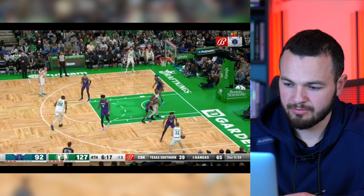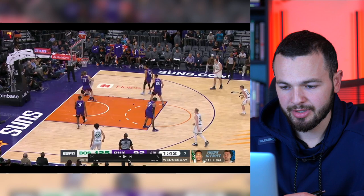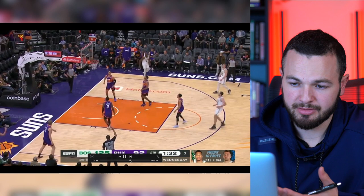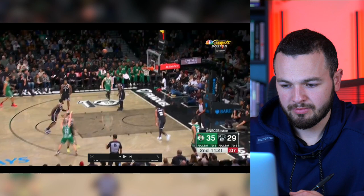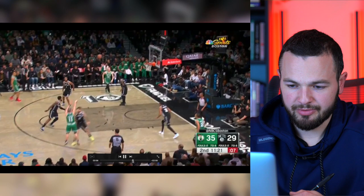Another one off the dribble, doesn't make it. This is another one. I think this is a great shot. Kind of just misses it again for whatever reason. Hasn't been shooting as well. So good move, kind of loses the dribble, loses the footing, not really on balance, misses the shot. Again, not terrible, it's just awkward situations.